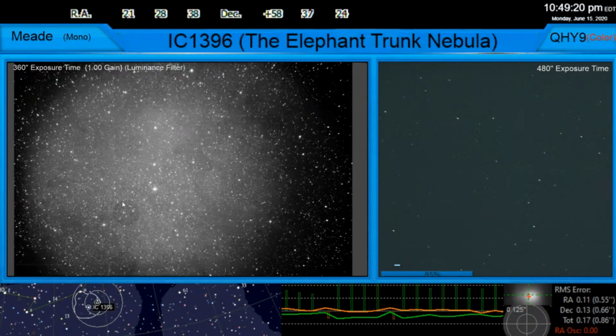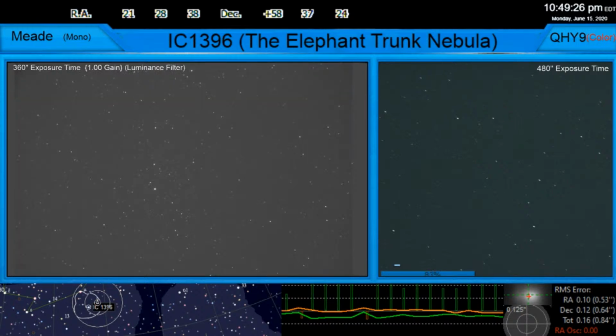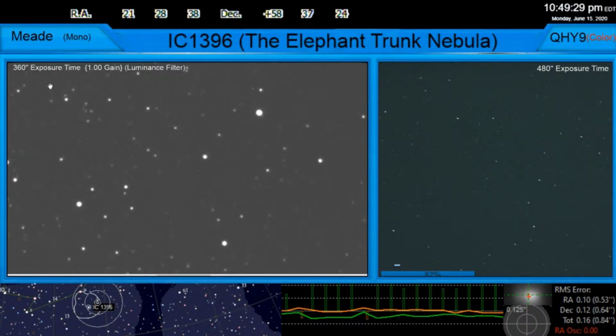Alright, the elephant trunk sits right here, so it's at 2,000, 2,000. Perfect. The stars look pretty darn good.